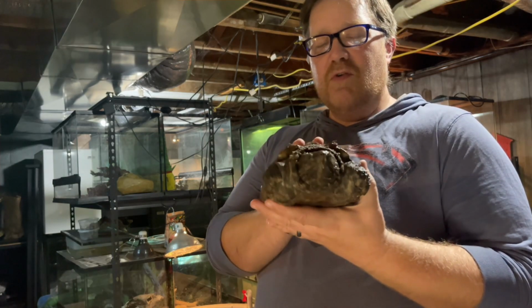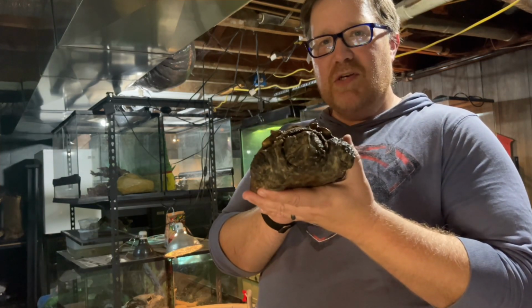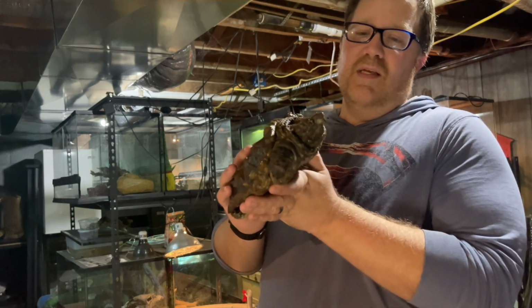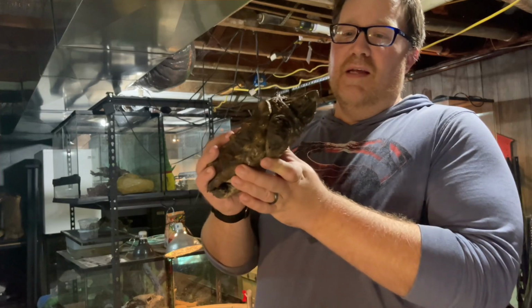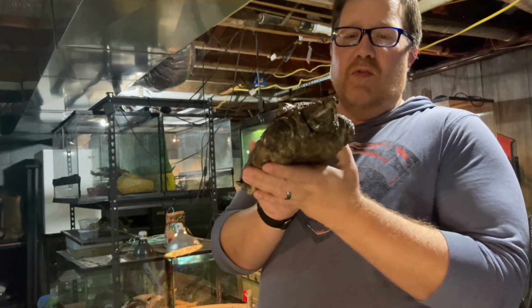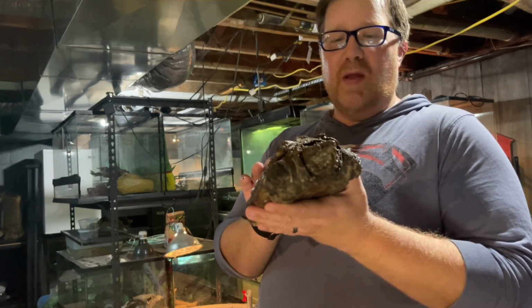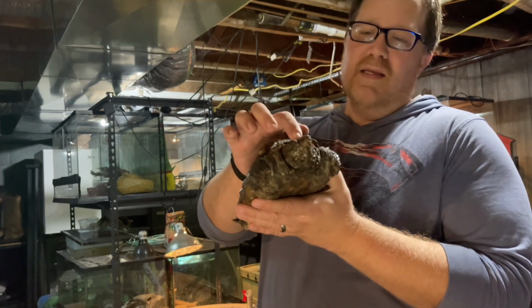The full-grown males of alligator snapping turtles can get over 200 pounds. That is massive. This little guy right here is probably only less than 5 pounds right now. He's still probably got pretty good weight on him for such a little guy.